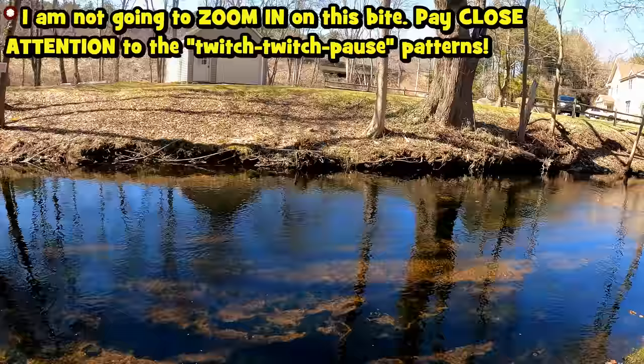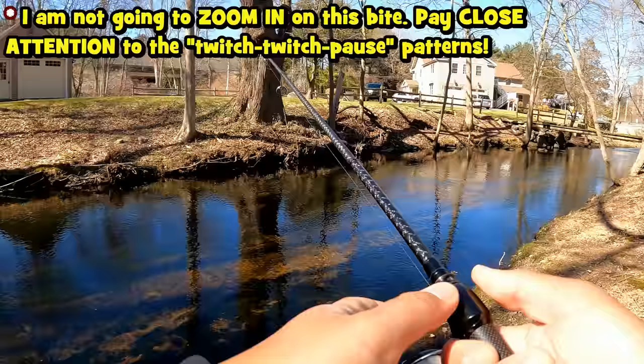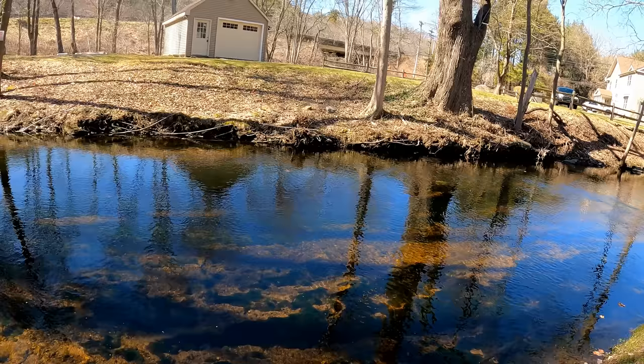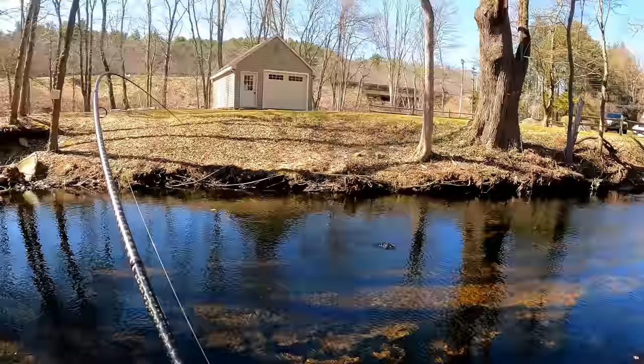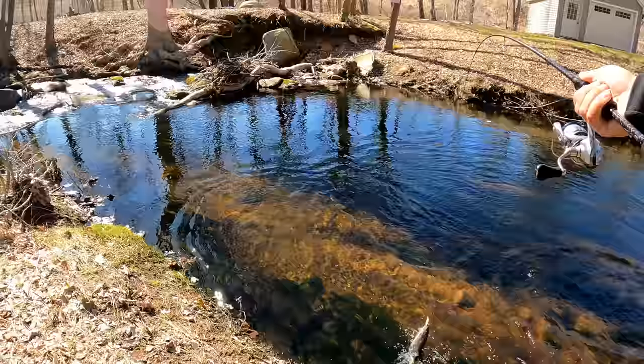Sometimes it's all about the reaction strike. Where the heck is Ben, dude? Did he go back to the car already? There we go. There we go, boy. Albiglow. Ben legit gave up on the trout, man. We can't just give up on the trout like that.